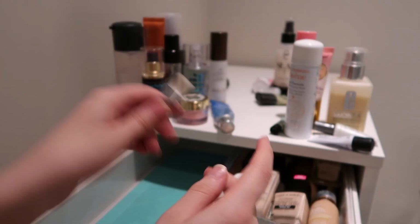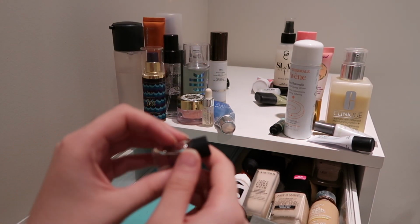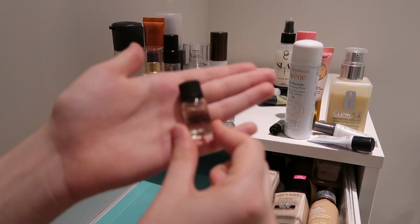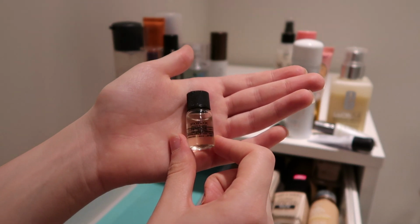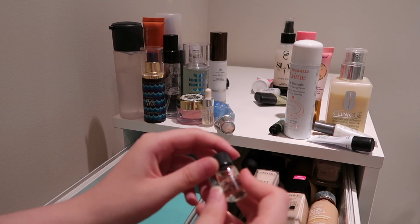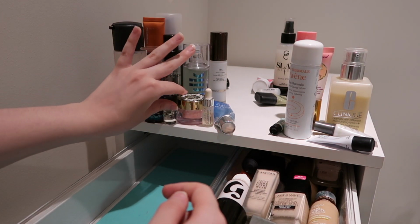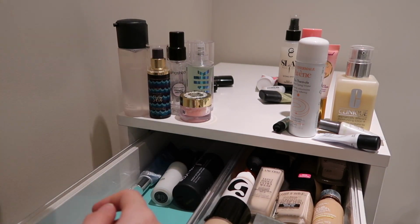I do really enjoy these, so I am going to be keeping them. I know there's not a ton left, but I really like this. I really want to pick up a full size now that Jaclyn Hill's talked about it, and just how much she enjoys it even with her dry skin. It is the Smashbox Primer Oil, and that's what it looks like, just a really teeny tiny size of it. I've been using it recently in this little sample size, and I do want to continue.